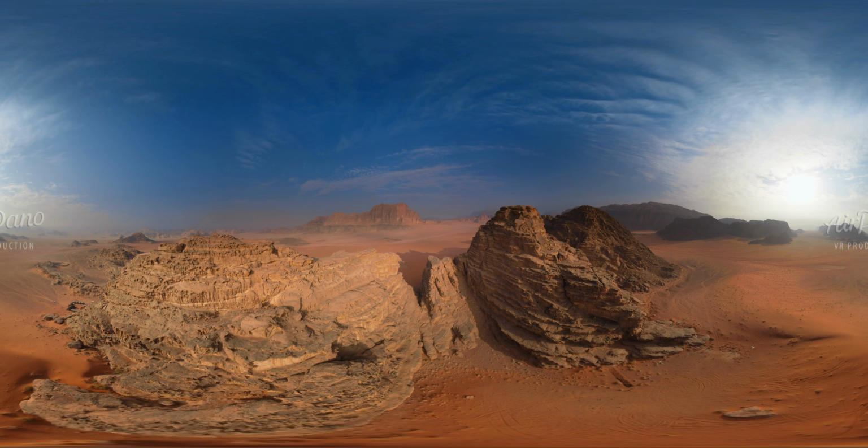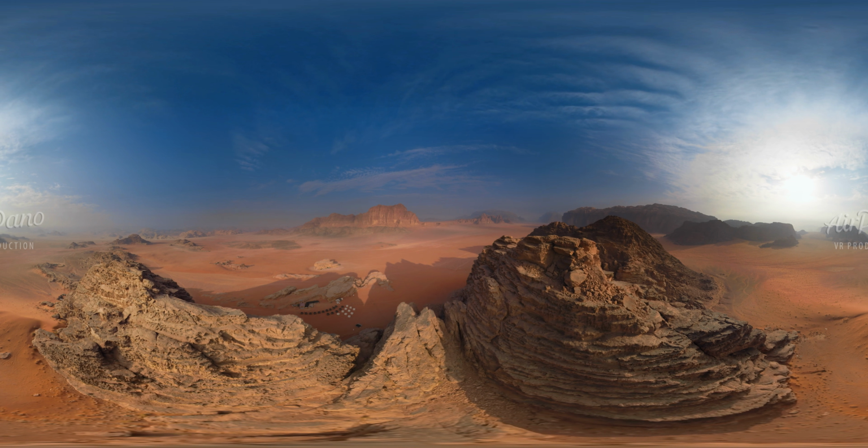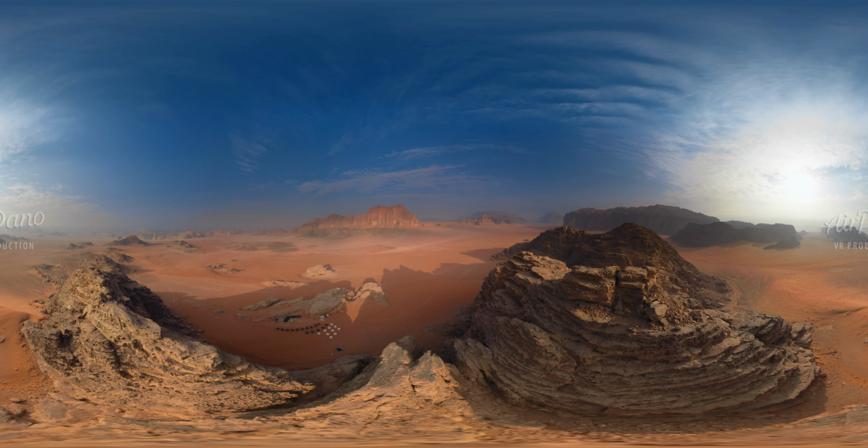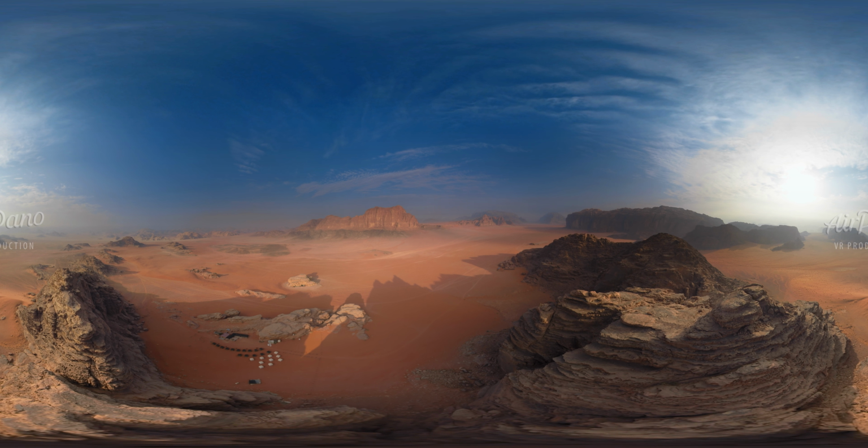In Arabic, one of the names of the desert is the Moon Valley, but best of all it illustrates Mars. Its sand and mountains are colored in different shades of red.